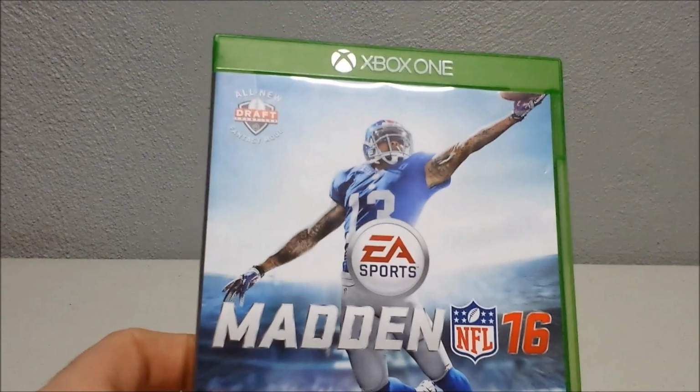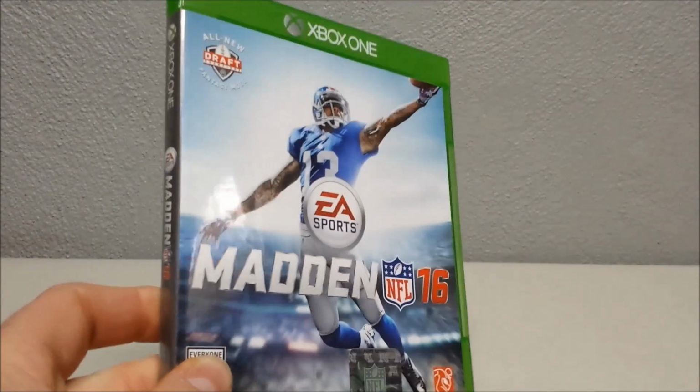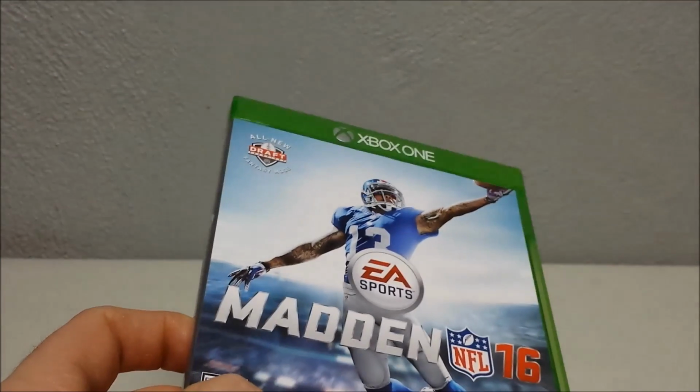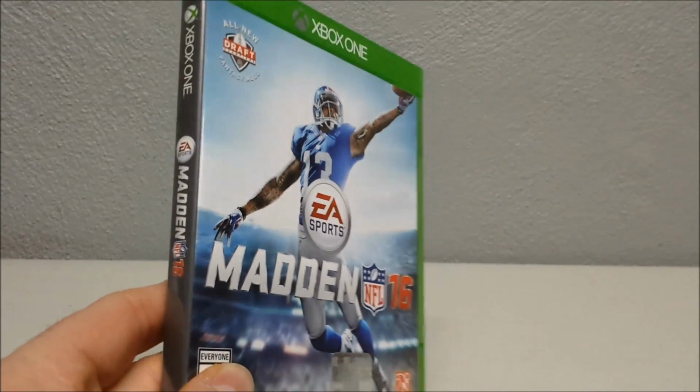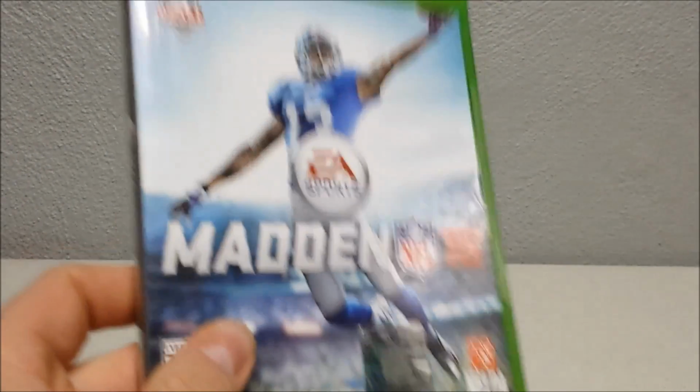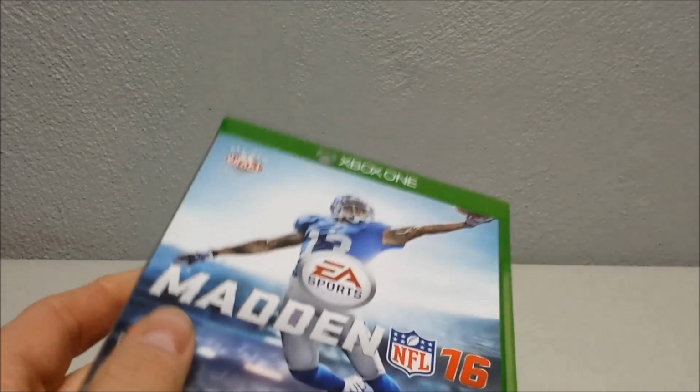I'll show you what I got at the pawn stores and the thrift store first. Today at the pawn store I picked up Madden 2016 for $15 in mint condition. Great deal. I've been looking to get a Madden game, but I don't want to pay a lot for them since, you know, the value of them every year just goes down to pretty much nothing. So, $15 for the newest one is not a bad deal. They still go for 30-something bucks.